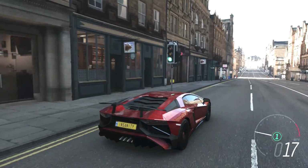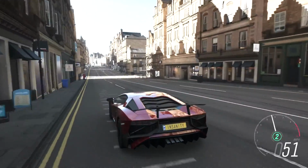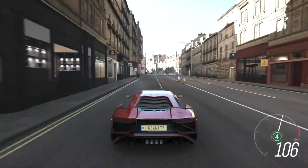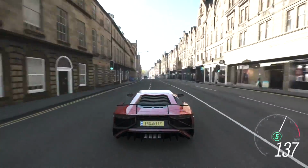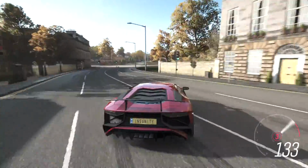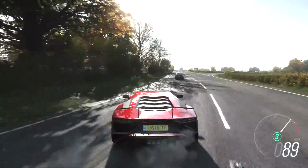So let's look at the car being driven from an outside point of view. Say you're just a camera. You're the camera right now. You're watching me drive the car. So yes, this car does sound really nice. It does have a really quick 0 to 60, real quick 0 to 100 too, which is great for a supercar. Alright, so I'm taking little drifts right here.